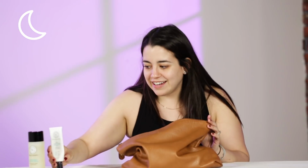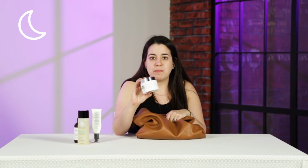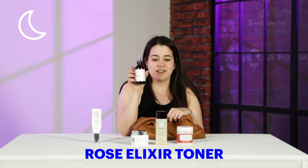At night, when I get home from work, I'm super oily at this point. My makeup's all over the place. This Pharmacy Green Clean Melt Away Cleansing Balm gets all of my makeup off. And then I'll follow it with this gel face wash. If I'm having a really bad skin week, I'll throw in one of these acne clearing pads, and then I'll spritz the Rose Elixir on again.